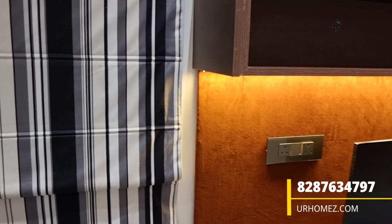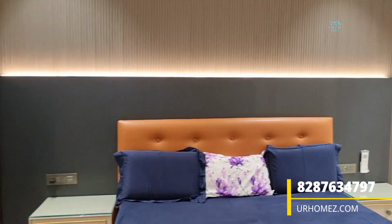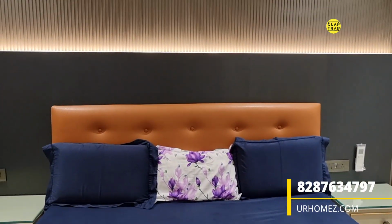And since you required a big study, that is why we have made a huge study where we have 2 chairs, like for 2 tutors and so on, and then we have a dedicated closet for the books or the bags. All right. And then we have this proper back paneling in the side table. The wardrobe is inside. Yeah, so the wardrobe is behind this door.